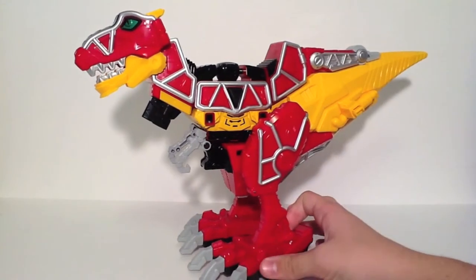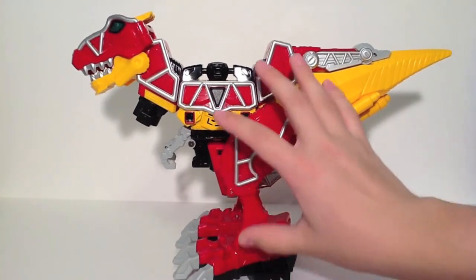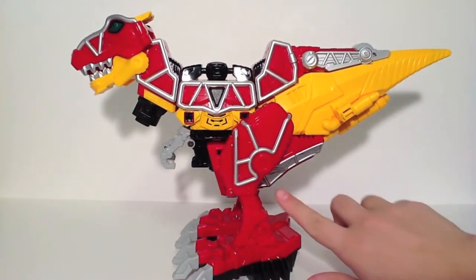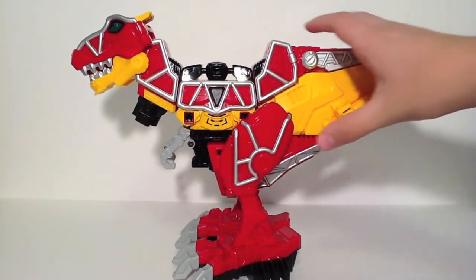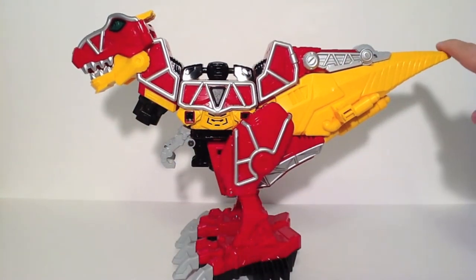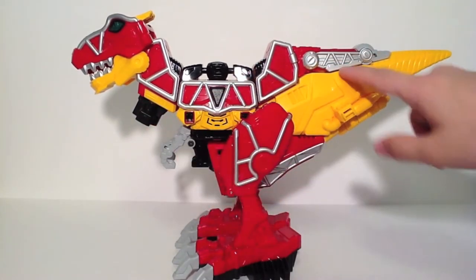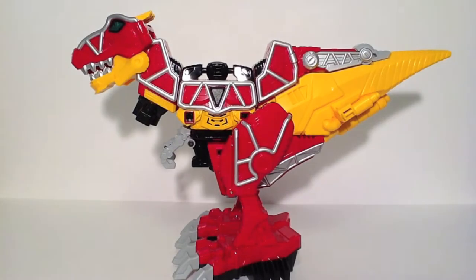Now, taking a look at the actual figure, you can tell that there are several accented silver details in addition to the red, which really breaks it up, in addition to this what looks like a yellow stripe that runs through the point of the tail. Now, it doesn't really look like it. It looks like a stripe from here, with the mouth being yellow to accent that.